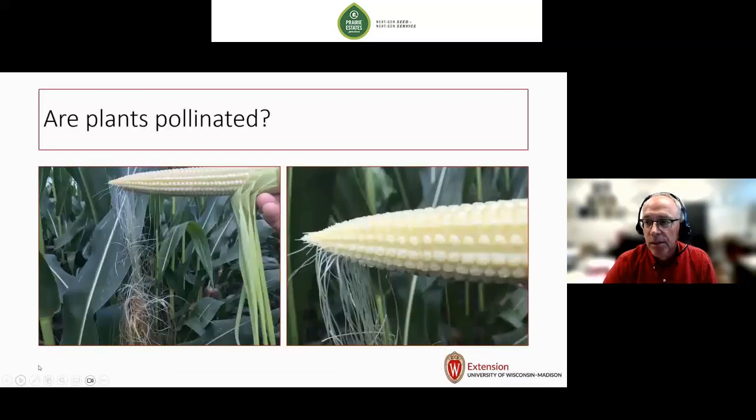So the question is, are my plants pollinated? How do we tell if they got pollinated? I took this picture in one of our research plots yesterday. You can peel these husks back, and if the silks fall off, they've been pollinated. I was happy to see in the little field that I manage that most of those silks fell off right on the end. There's a little bit that probably is not going to get much grain fill. So that can give me an indication of what my yield may be going forward.